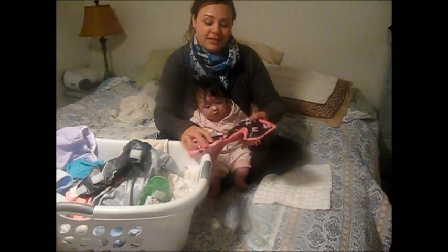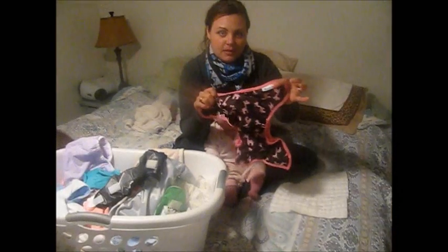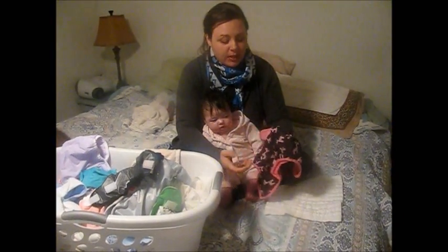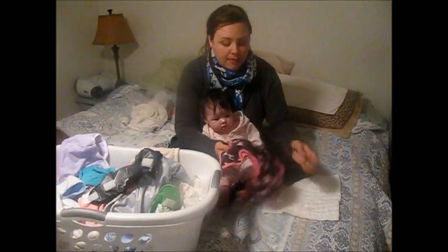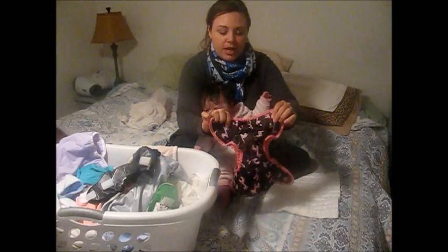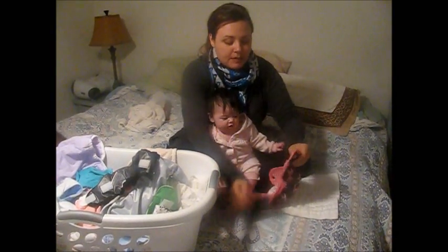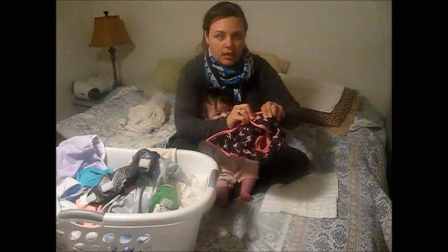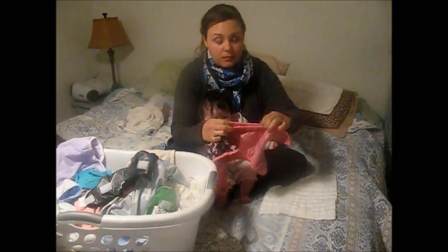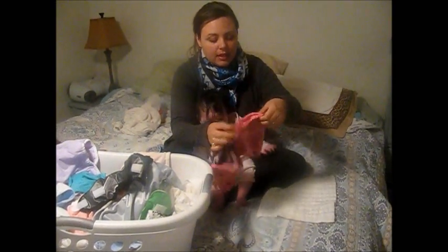And I got fluff mail today, so I'm showing off a couple of them. This is a Best Bottoms cover. Super cute. Initially, in looking it over, I haven't used this one yet. It's got the snaps in the front to make them smaller and bigger as your child grows. It's got one row of snaps to snap on here. Okay, and it's got double gussets. This is why I got this particular brand. I wanted some double protection around the legs so nothing could leak out.